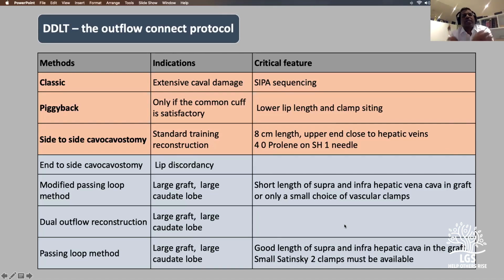So the 6 different techniques which we use here are the piggyback, the side-to-side cavocavostomy, the end-to-side cavocavostomy, the modified passing loop technique, which we have called the double vena cava technique, or the dual outflow reconstruction. These are for situations where you have a large graft and you end up with a large cardiac load. So these are the 2 situations, or the passing loop technique. We have not done any classic vena cava replacement surgeries during the time I have been a transplant surgeon, but it is advised still for patients who sustain extensive caval damage during an explant.